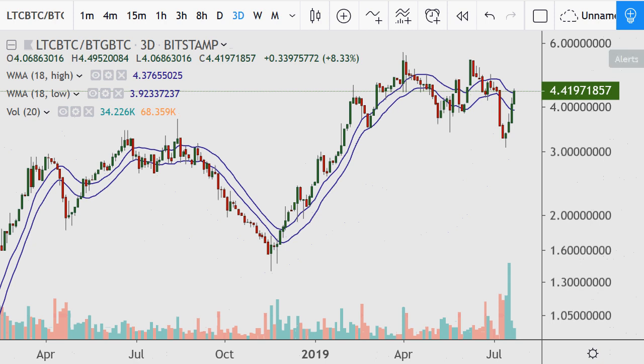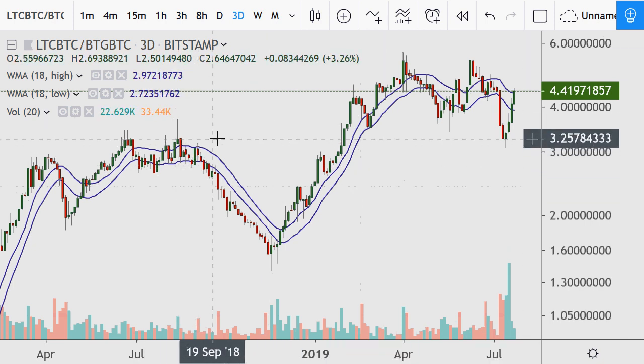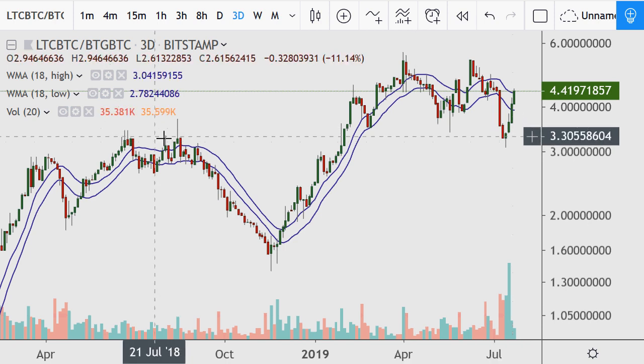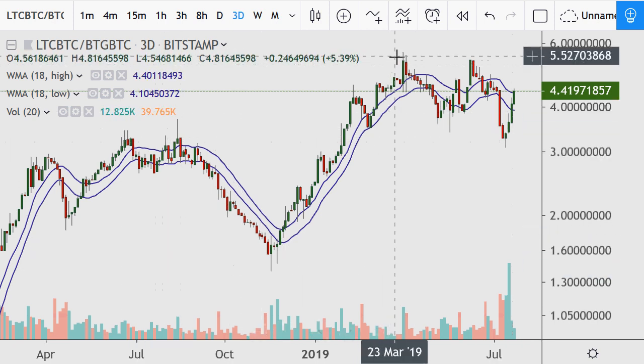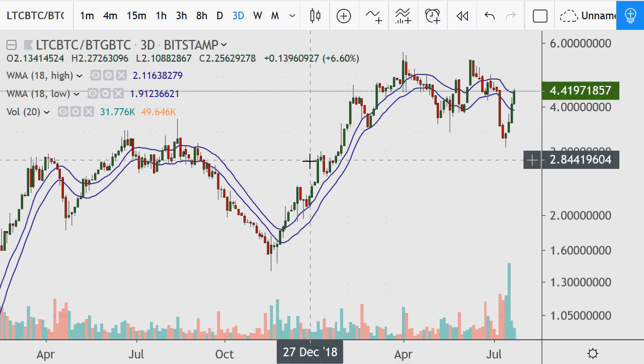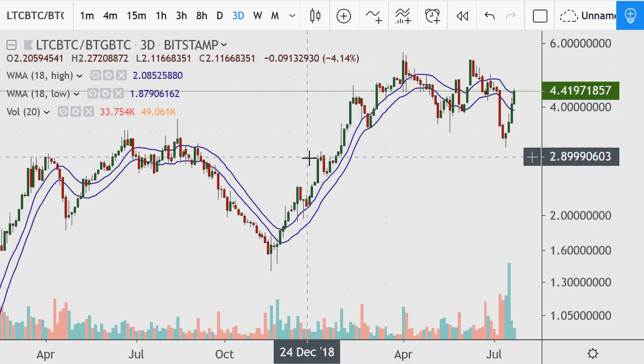Next up is Bitcoin Gold against Litecoin, and we can see in here this level at 3 was this resistance. This low was 140, high is 5. So volatility's, man, nothing fantastic compared to the rest. And this is just getting sick.